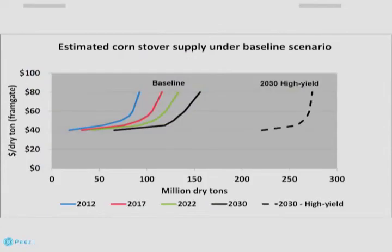So again, another way of looking at this for the corn stover, we see yields, productivity increasing with time. 2012, 2017, 2022, and 2030. This is the base case. By the way, the y-axis is the price, and these are million dry tons. And in the high yield scenario, you can see just potentially by 2030, you have a lot more feedstock potentially available in the residues, corn stover.